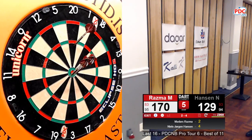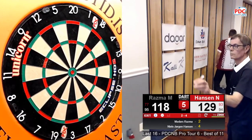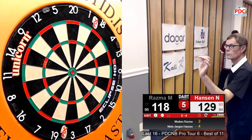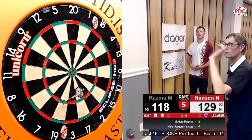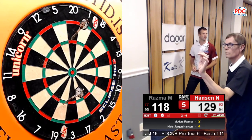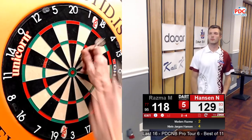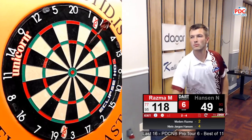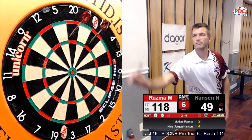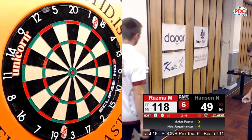52. He wanted a couple of outer balls, couldn't find it. Wanted 70 to leave the ton. This leaves the bullseye. And I think he knew as soon as it left his hand it was not the perfect bullseye dart. It's a missed dart, by the way, to make it 5-2. He's going to get more darts, and that was an angry dart by Razma.